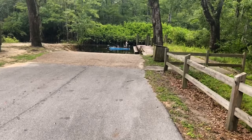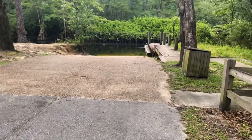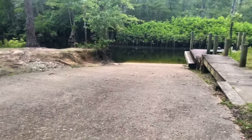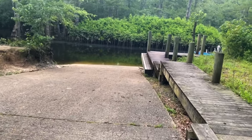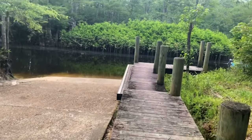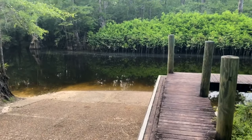But you've got the pier you can go sit on. You've got the creek or river, whichever you want to refer to it as, that you can go swim in. It does look a little murky, but it's actually fairly clear. This is one of seven creeks, rivers, streams, whatever they want to call it. I would call it a creek, but it's pretty much a swamp, if you can see it.